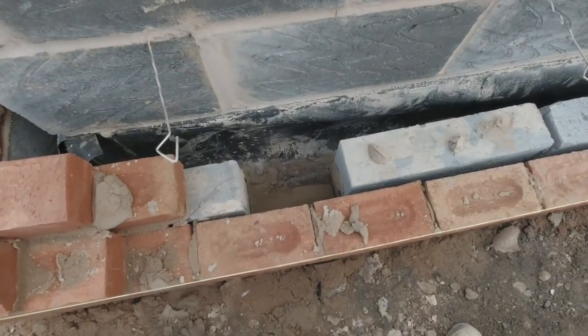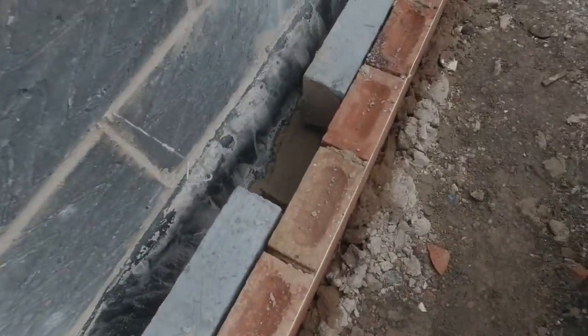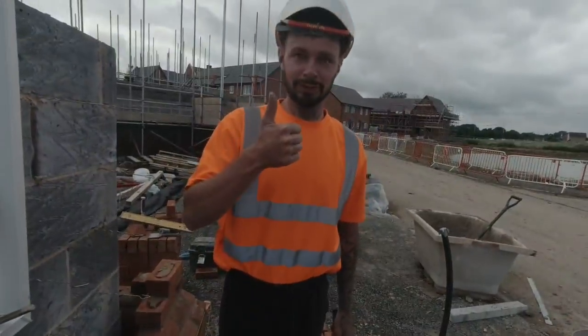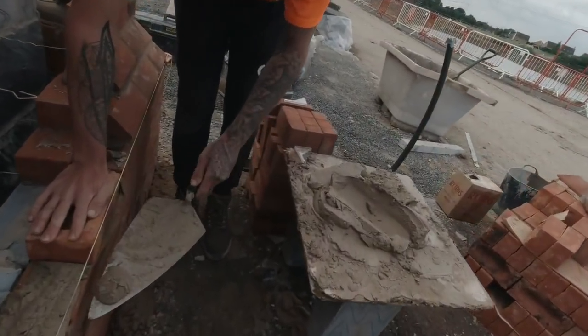Right, there we go. I've left some gaps out now for the core holes as well. Core holes going through. Brad's got a couple left out there as well. Brad's on the go. He's back down now for his little contract up there. Here he goes, look. Nice close up.